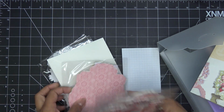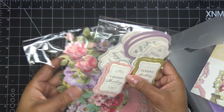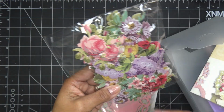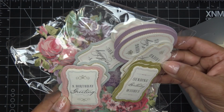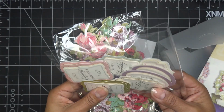And then your envelopes, they're like cream colored. And in the back we have all our sentiments with tons of flowers, really pretty. I know I have these flowers somewhere else. I don't remember the name of the... oh, maybe Carte Noire, huh? Some of these? I don't know. Anyhow, birthday greetings, sending birthday wishes, happy birthday, friend, happy birthday to you, all those things.